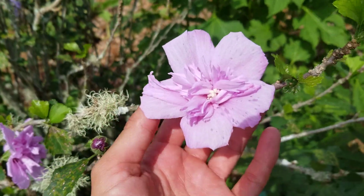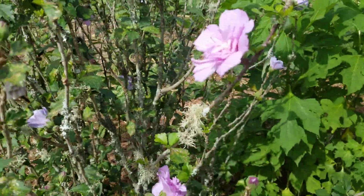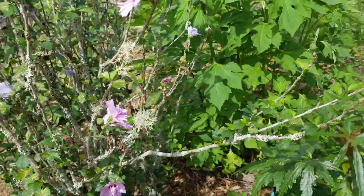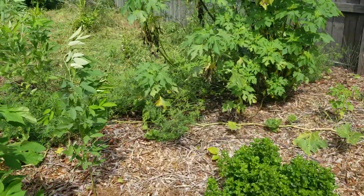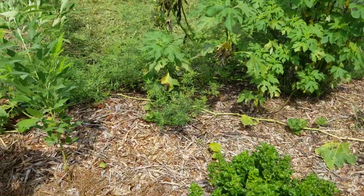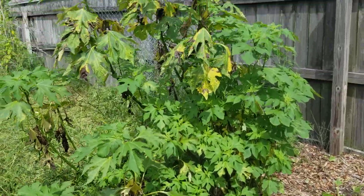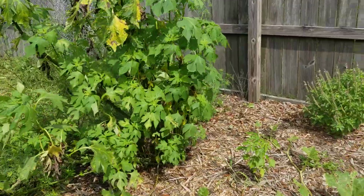Rose of Sharon. This is a type of hibiscus. You can make tea with the flowers. Of course, another Mexican sunflower.